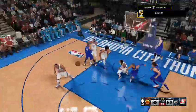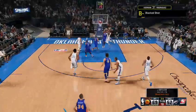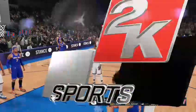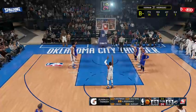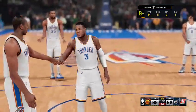Third quarter action getting rolling right now, brought to you by Gatorade, all fueled up and ready to go. Here's who's on the floor. So for Oklahoma City right now, Durant the 3 and Ibaka the 4. Westbrook the point with Waiters at the 2, and it's Rodriguez in at the 5 spot. He misses the free throw. Lenz checked in for New York.